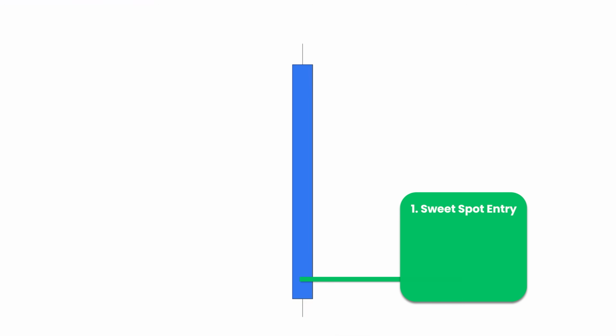Let's get into it. So let's really understand what we mean by ranges. First of all, we have the sweet spot entry. This is typically the bottom third of the candle. We're earlier into the move. This is where we get the highest risk to reward, but it just needs a little bit more confidence and conviction to enter. And this is really where the pros load in.